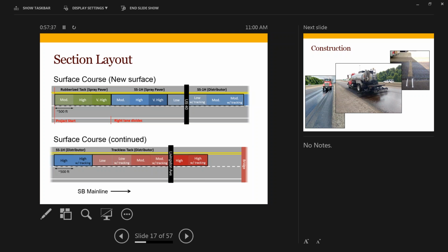Another question is, was the trackless tack undiluted? I don't remember. Yes, undiluted. Okay.